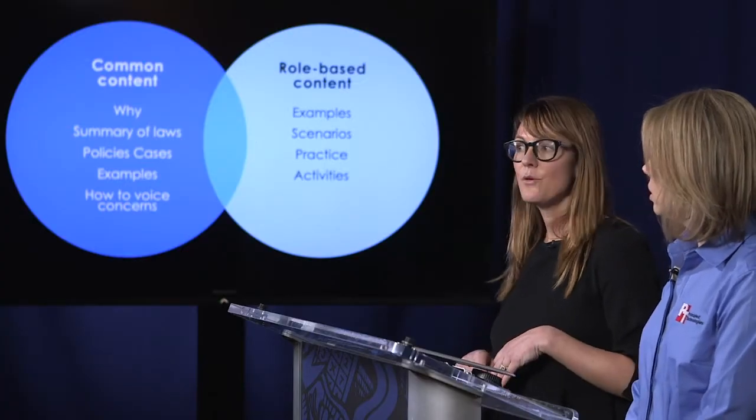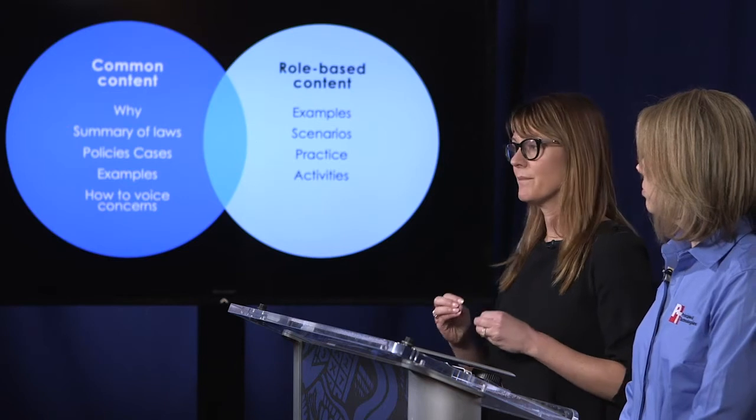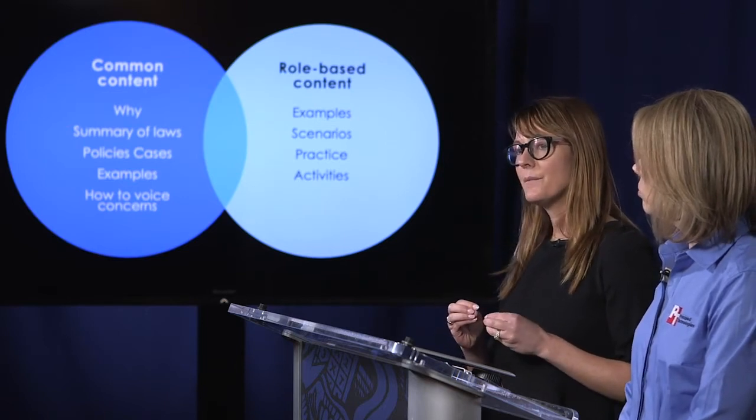And then when we decided to personalize, we focused on examples, scenarios, practice activities, those learner interactions that really give you more bang for your buck. Focusing on examples and scenarios could really help the learner draw those connections between the law or the policy and their day-to-day, by providing relevant examples and by describing a situation that they would actually face in their work life.